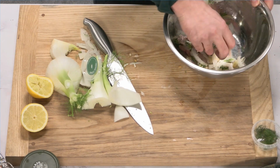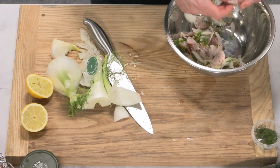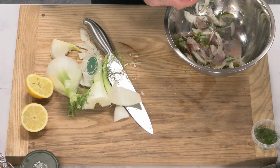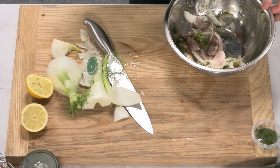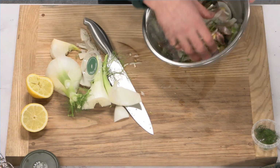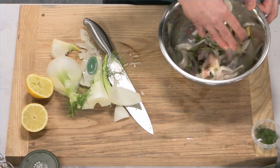And then you can see already the mackerel has started to change colour a little bit. It's just started to get a white on the surface, and that's due to the citrus and the salt. Okay. So that's all nicely mixed through.